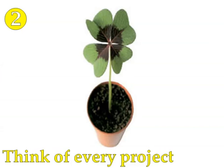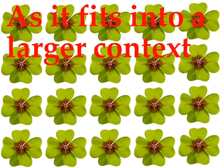Number 2 is to think of every project very specifically, as it fits into other things, and you'll see shortly how important that is. We can't just look at projects in a vacuum. We need to see how a project relates to every other project around it, and how it relates to the community in general, because you've got to see how it fits into a larger context. To do a project on its own without finding out its ripple effect on other projects and other impacts in the community is really foolish, regardless of whether the project is on time, on schedule, and on budget.